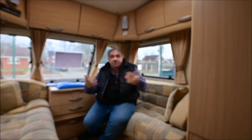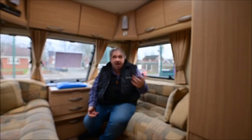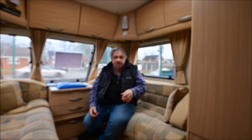Now that can always be easily remedied, that's not a problem. That's just down to age really. So let's have a summary of what I think. Well, it's a bit of a grey murky day, but do you know what, this van actually feels nice and bright and airy inside. I really did like the Abbey Vogues.